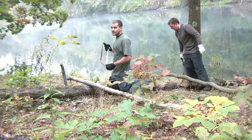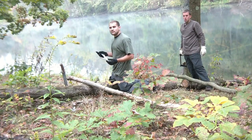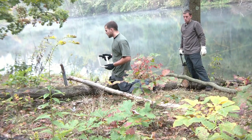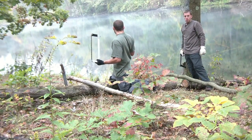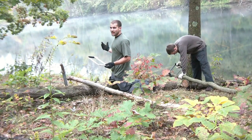You want to make sure you find the driest one you possibly can. If there are two of you and you have more than one way to cut the wood, you should also focus on that if that's one of your priorities, because it's stupid for him to stand there and watch while I cut and then take turns. He could be doing something else if we don't have two saws.